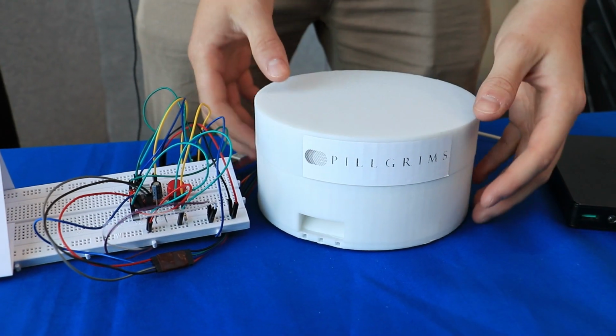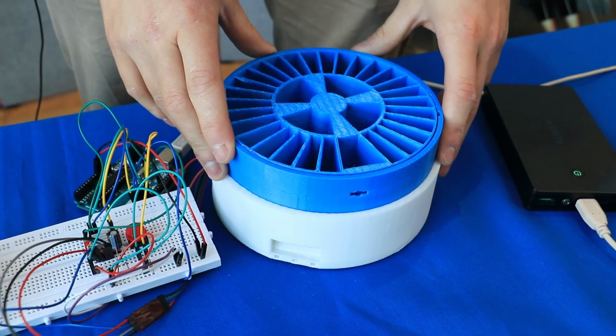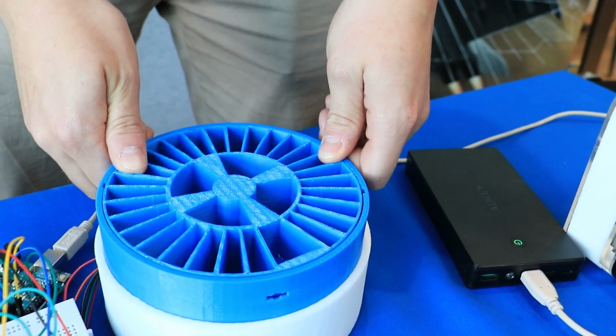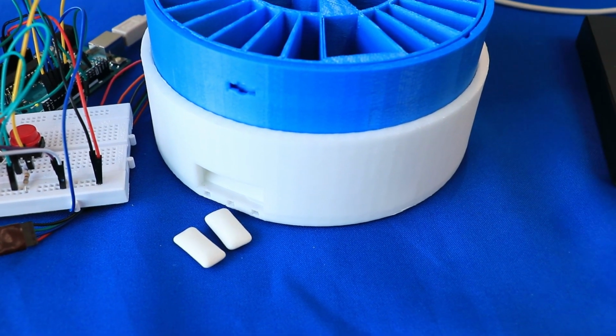Essentially it's just a 3D printed box which has a lid on which you can easily take off. Inside you have a carousel and it uses a small motor inside called a stepper motor, and it just twists it by one tiny little step, and then it will dispense it out automatically.